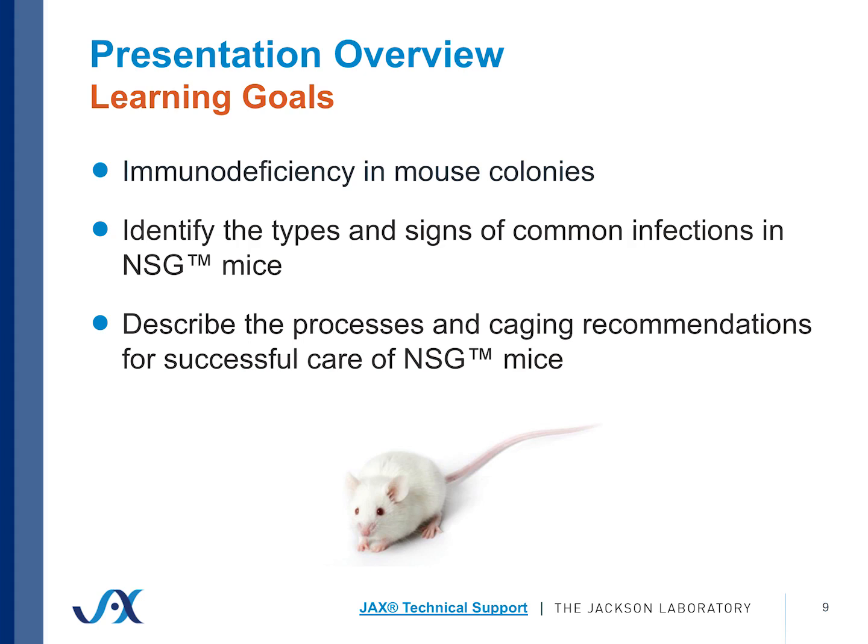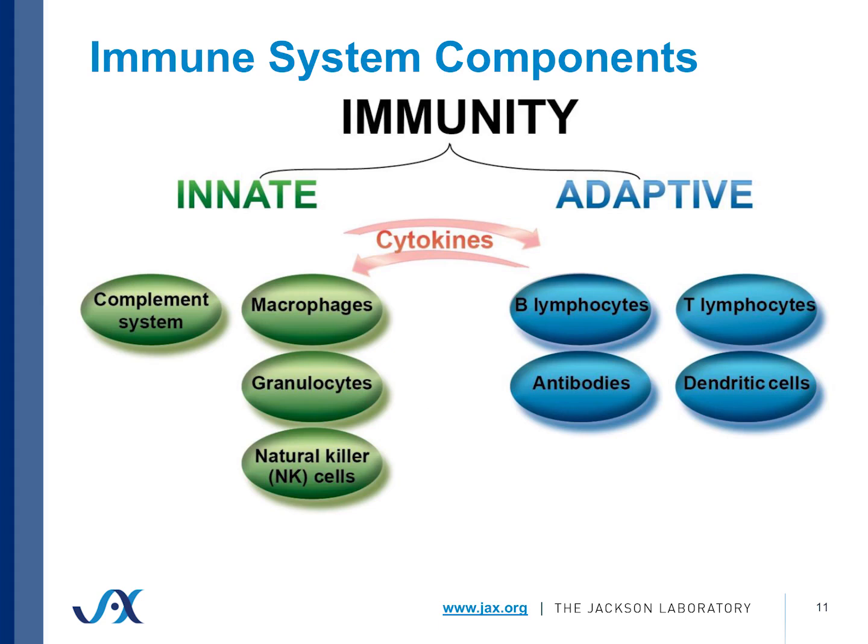Fantastic. Okay, let's go ahead and start right on in with a little review of what immunodeficiency in mouse colonies are. What are those strains that we're talking about? So the general strategy for the development of immunodeficient mice for research has been to ablate more and more of the animal's immune system with each new model to support better engraftment of human or mouse tissues.